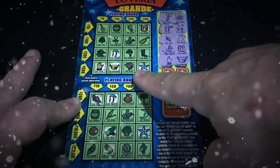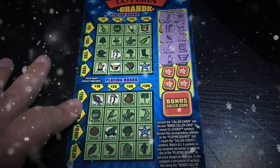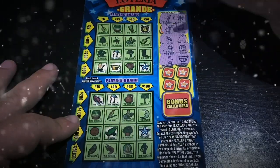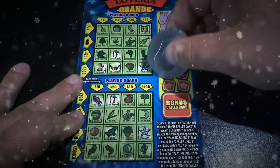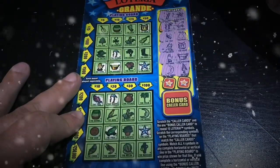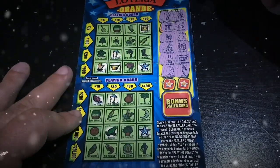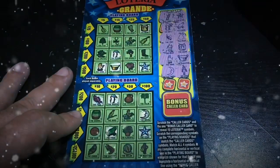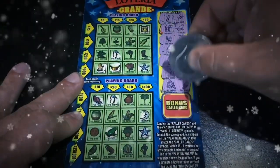If we get the rose, that is a $500 win, folks. That would be... oh my gosh. Can you imagine? Right, the hand and the saucepan down here. I'm not seeing either one. Right, we are looking for that rose. The lady and the moon. Where's the lady? And then here's the moon. Not seeing the lady. Alright, come on, get that rose.